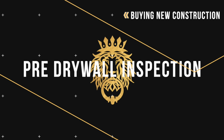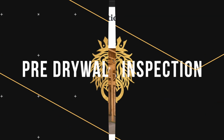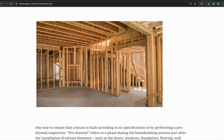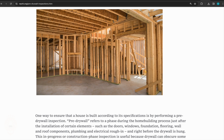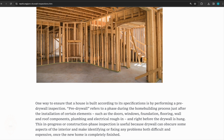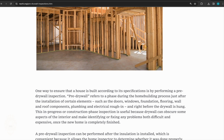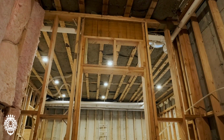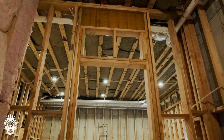The next step in this process as they're building the house is called the pre-drywall inspection. This is just before they put the drywall up and the insulation up, and you've got sort of the boards that are running vertically through the house and you can see through the house. At that point, you want to get an inspection done. And this is something that some people do and some people don't do. We always recommend that you do a pre-drywall inspection.